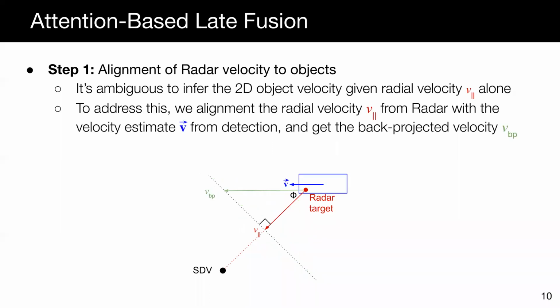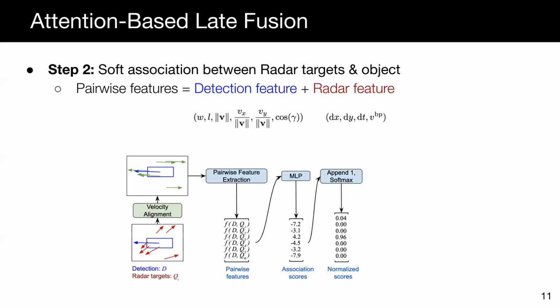To overcome this ambiguity, we align radar velocities to object detection, where we back project the radar's radial velocity to the predicted velocity direction of the object. After velocity alignment, we compute the pairwise radar object features, which have two components.